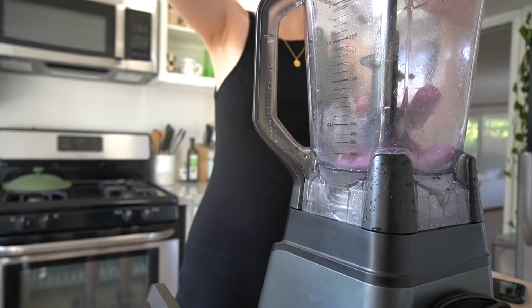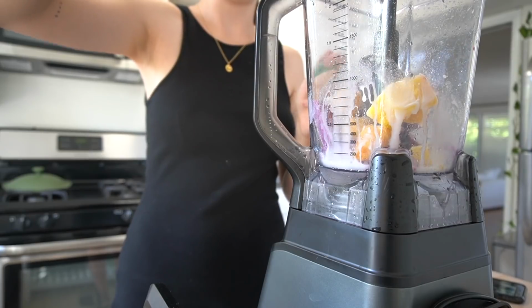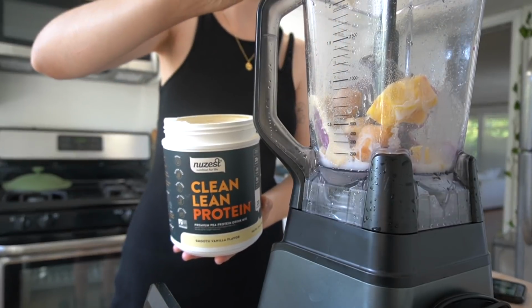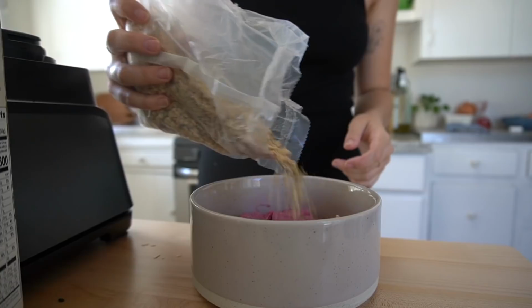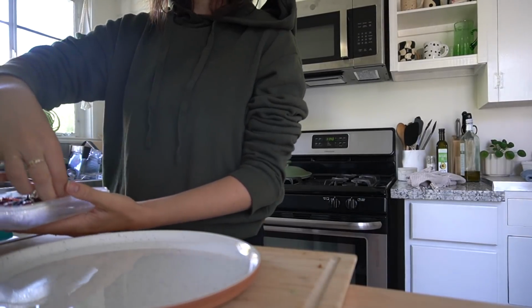Saturday, I made a papaya or dragon fruit smoothie bowl with some mango, some plant-based milk, this one is from Lava, and some vanilla protein powder. I have been really liking adding that to smoothies. It just makes it so much more filling, and I loved that. I ate my leftover pizza.